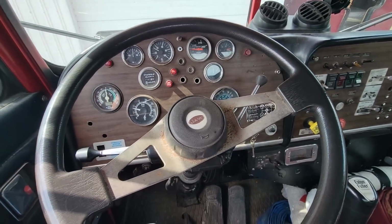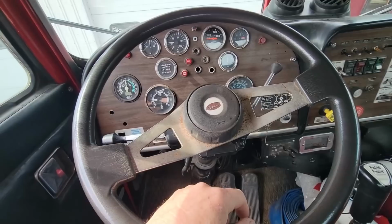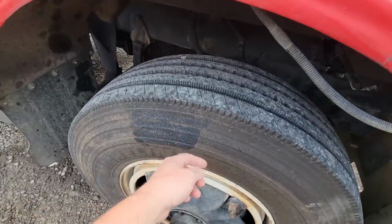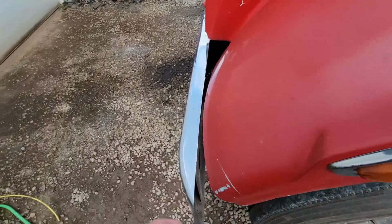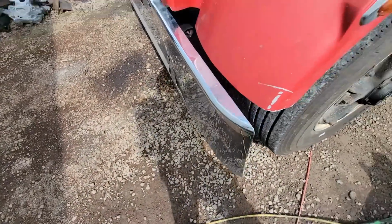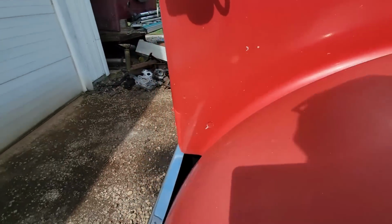So we've got to find out what's going on, whether we've got lines on wrong, air in the steering gearbox, or what the problem is. And they're obviously struggling because they're curbing the tires, and they bent this bumper out again. Remember, we were underneath here when I bent it back, but they've hit something again. Let's see if we can get the hood open now.